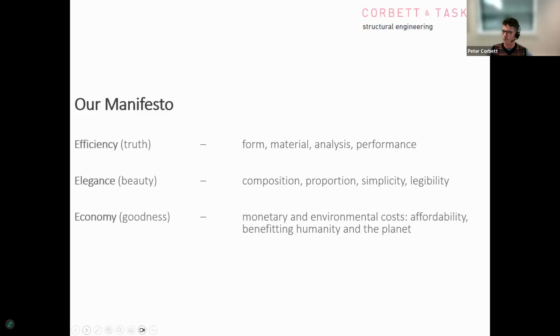As engineers, we're looking for efficient structures. What's the best way of getting from A to B to span across a space, or form a certain function within this building, and that's really to do with the form and the material, how we're analyzing it and how it performs. But it's also important, particularly with timber structures, where we like to very often expose them as a feature of the finished building, what do they look like? Is it elegant? Is it elegantly proportioned? Do we have the right system, the right details, and the right amount of material in the right place?